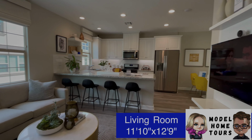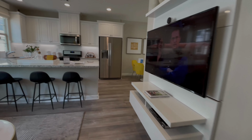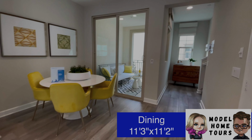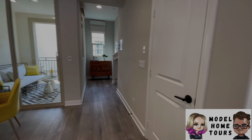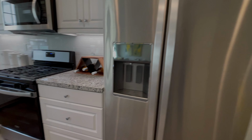Wow. Big kitchen, huh? Not much really of a dining room, per se, it looks like. Oh, there is, a little bit. We came into this one green. We didn't even look at the floor plan. It's a nice little dining room. Come check out this kitchen.